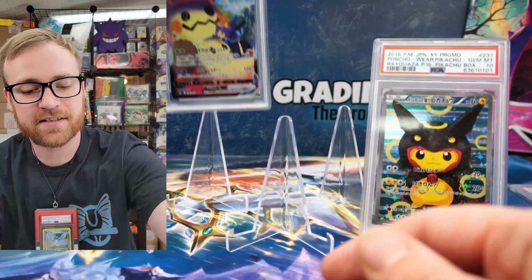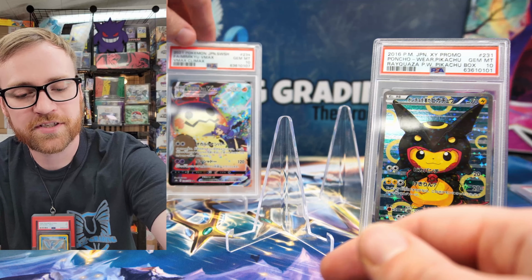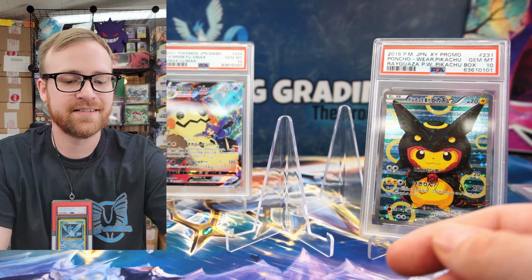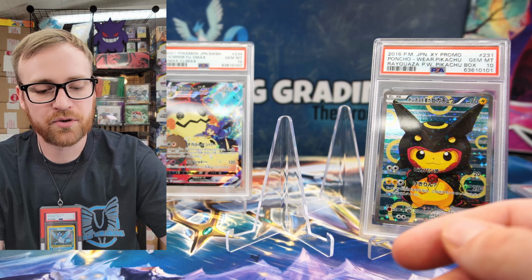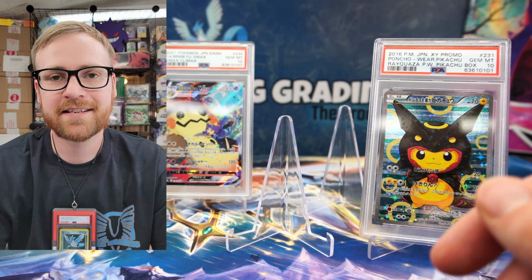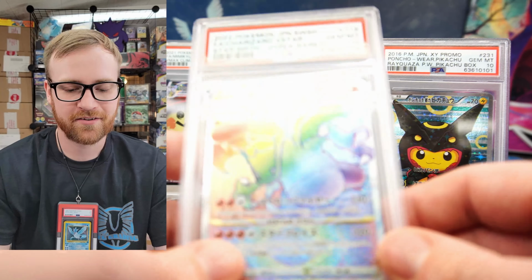I wouldn't be surprised if this is actually more expensive now with just how popular Acerola Mimikyu is and just how awesome VMAX Climax is in general. It's really hard to pull those secret rare character rare cards versus just the regular character rare cards. PSA 10 on that, more than happy with that grade.